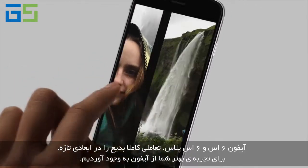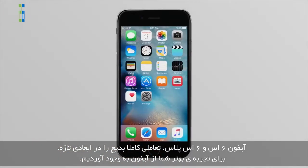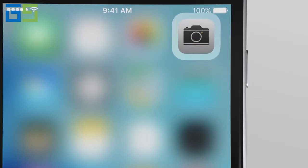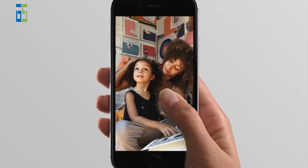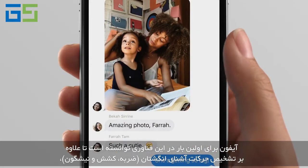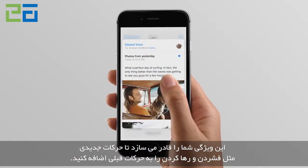For iPhone 6s and 6s Plus, we're introducing an entirely new interaction and a whole new dimension to the way you experience your iPhone. It's made possible by a technology called 3D Touch. This is the next generation of multi-touch. For the first time, along with recognizing familiar gestures, iPhone also recognizes force, enabling new gestures, peek and pop.